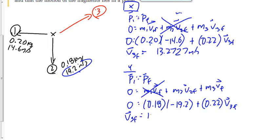Devlin, 15.709, just saying? Okay, and that's positive. Mathematically, it's positive, but we look at this picture and yeah, it should be positive, right? Because it's going up. Thank you. 13 and 15. So let's redraw this now.